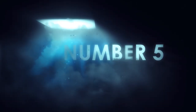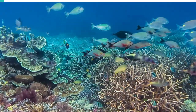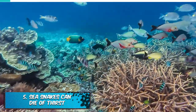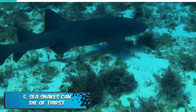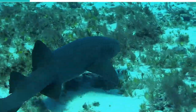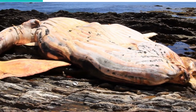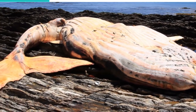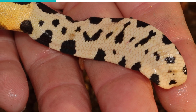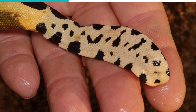Number 5. Sea snakes can die of thirst. Very few creatures that live within marine environments are perfectly adapted to live there. For example, sharks and whales have been known to drown by getting tired of swimming and failing to resurface for air, respectively. Seeing as sea snakes evolved from terrestrial organisms, they are even less suited for marine environments. They have been known to die of thirst from time to time.